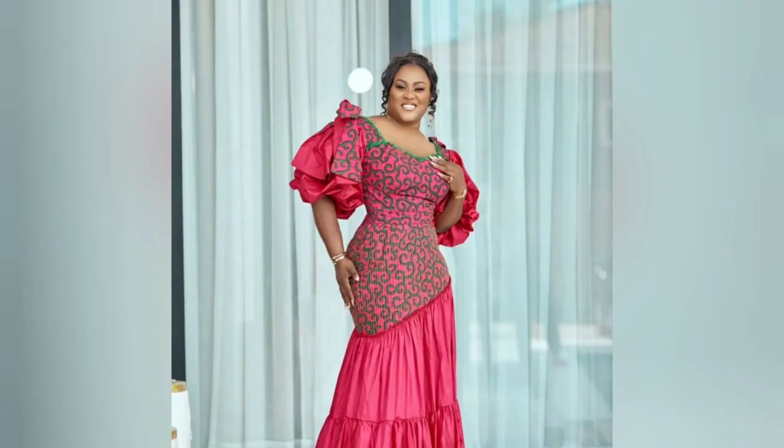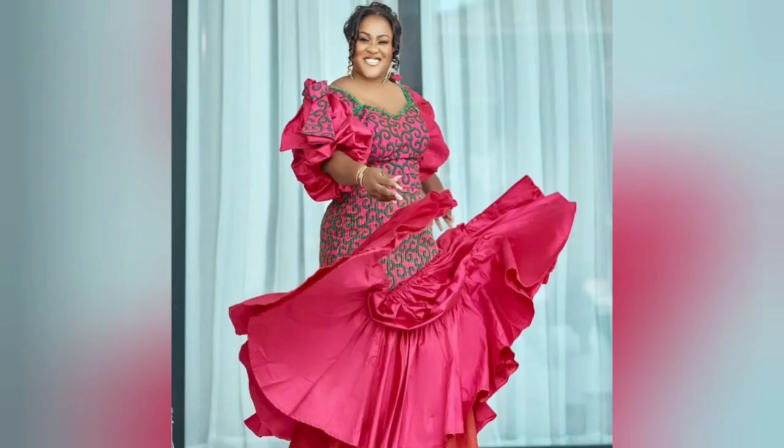This pink Ankara gown is so beautiful. Guys, look at the back part. It's just everything for me. Anyways, my amazing viewers, what do you think about this particular pink Ankara gown style? Please go ahead and share with me in the comment section.